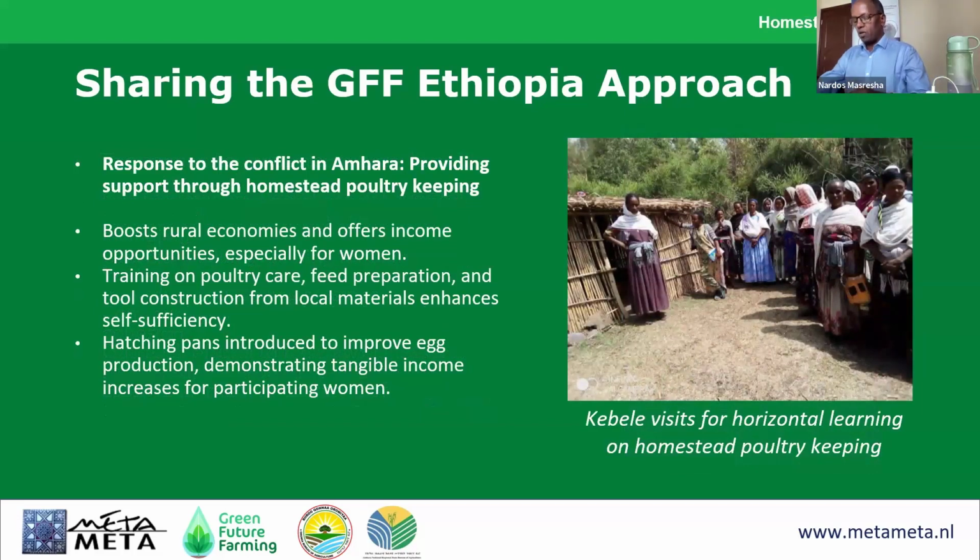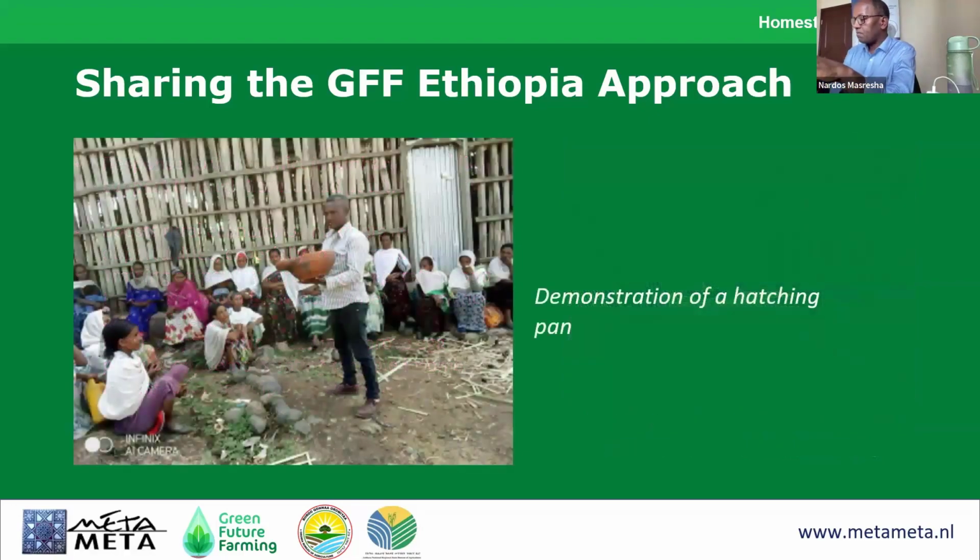Basically, individual counseling was also part of this, and the project did its best. On the other side, the project tried to support especially the women with homestead poultry farming training, business skills, and provision of some chickens. From that, people can easily recover from the effects of this conflict in the area. And it was work done very well. On top of that, the training was a good lesson even for the agricultural office in the area. And we were promoting this hatching plan, the one being demonstrated by these colleagues over there.